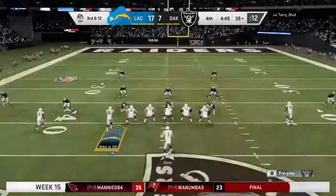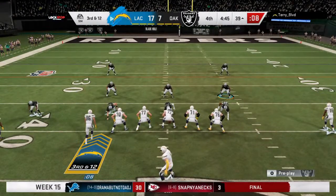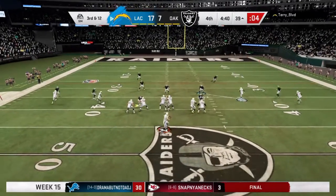Hey, dude. 53 to Mike. 53. Check 53. I don't even know why his team showed up. Shit. Bang, bang, bang, bang.